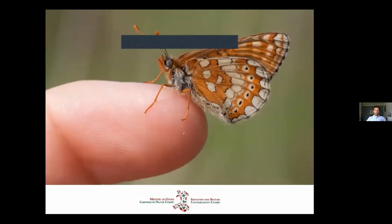So they belong to the Nymphalidae family, which are known as brush or four-footed butterflies, and that's because the front legs, as you can see in this picture, are vestigial, so they walk about on just the 4 legs, unlike the white butterflies and the hairstreaks and the blues.